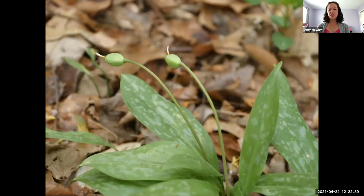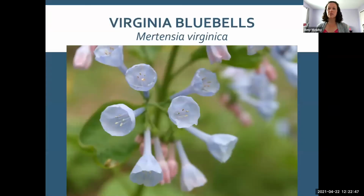The leaves will actually, you can see they start losing their mottling speckles. The speckles start to turn kind of a silvery color, and then they're going to die back for the rest of the season. All right, here's our crowd favorite, Virginia bluebells, Mertensia virginica.